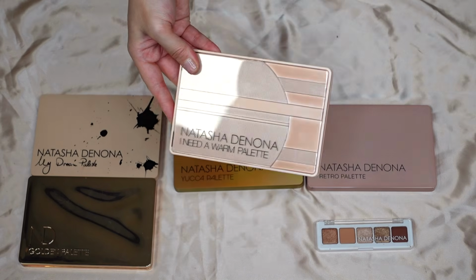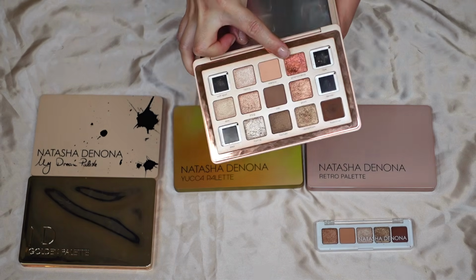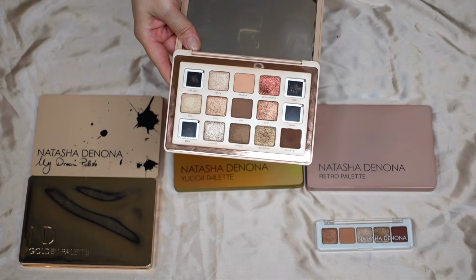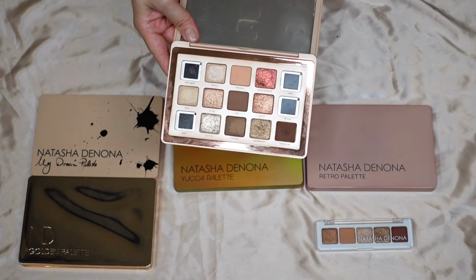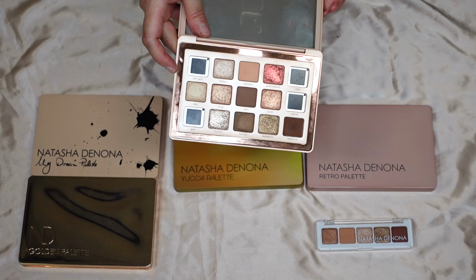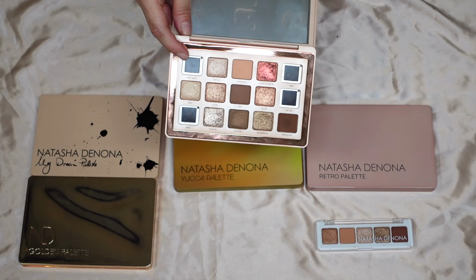I Need a Warm is not my favorite one from Natasha Denona, but I do enjoy it overall. I wasn't super impressed with the trio chrome in the palette, but everything else does perform nicely, and I do like these warm shades. Right now I have some of these shades in the Hyper Natural Face palette. I didn't love the shades in that one, so I took some of the shades from here and replaced them.